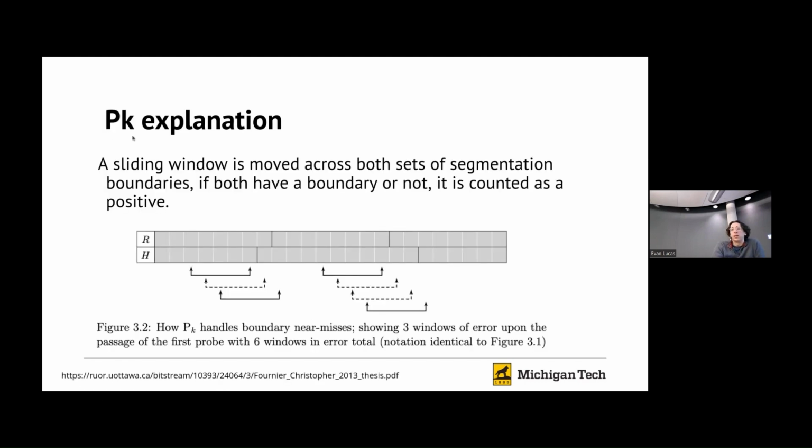So PK is the most common segmentation metric for text, as I was saying. The way it works is you take a sliding window across your reference and your hypothesis segmentation set. If they both have a boundary or they both don't have a boundary, it's good. You say that's correct. They have the same boundaries together. You can see this full set of arrows within this window. There are no boundaries. We're good.